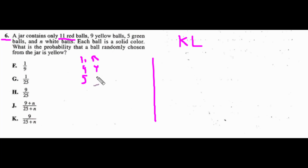You just simply list all these off, and then it tells you that your white value is going to be n. So let's add all that up. 11 and 9 is 20, plus 5 is 25, and then we have an n value, so it's 25 plus n. That's the total. Now they're asking us what the probability of yellow is. Well, we already know that yellow is 9, so it would be 9 over 25 plus n, which is going to give you answer choice K.